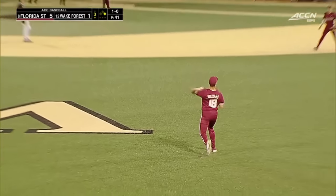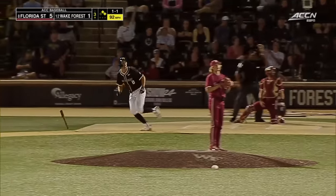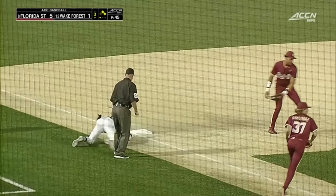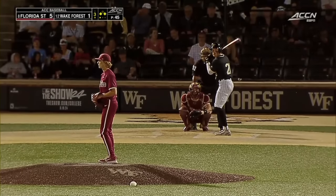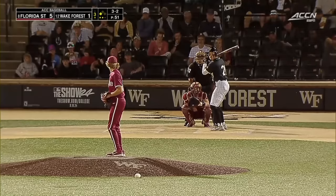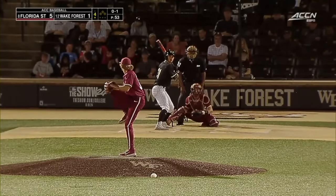Back up the middle, back-to-back singles to start the Wake Forest third inning. That is hit toward left. Ferrer is back. That's just in front of the warning track. Houston tags and is in there sliding at third base. Throw to first, and he's out. That is pulled, but right at Smith. Linus grounded out to first.